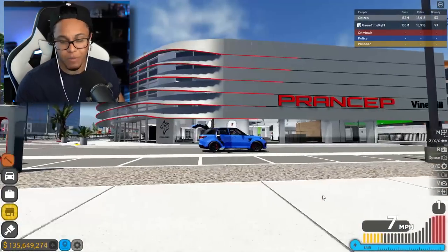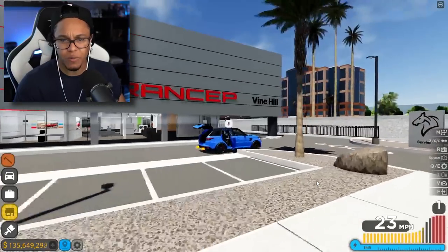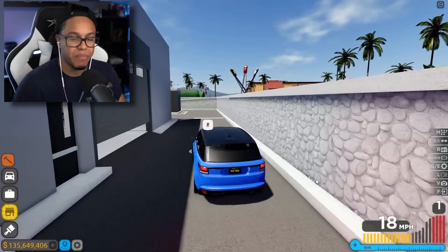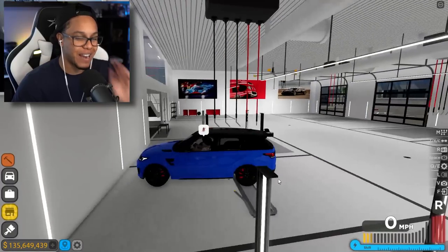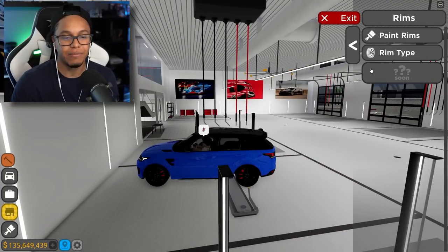Honestly, the only thing I know about Range Rovers, leaky roof. That's all I've ever heard about a Range Rover, bro. Leaky roof. So why would I ever buy one? I would never buy a Range Rover just for that mere fact that the roofs get leaky. Now, I have no idea which models leak. But that backfire kind of goes stupid, bruh. I don't know. Let's see.